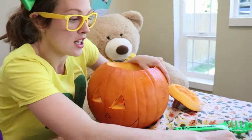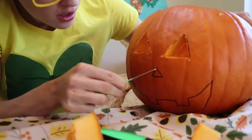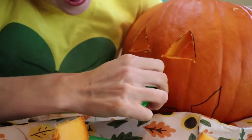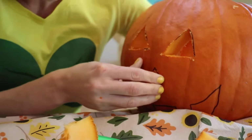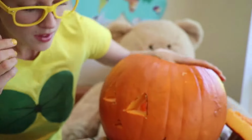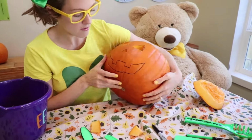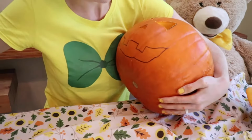Okay, I think we're gonna need a smaller saw for this nose because the nose is a lot smaller. Then we're stabbing in there. Oh boy, this is really fun. I love the fall weather. So many fun things to do in the fall. Okay, wow, that looks pretty good. Now it's time for the mouth. I'm gonna use this big saw again. Move my bucket out of the way.